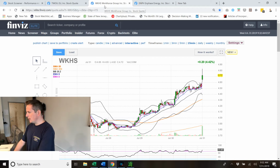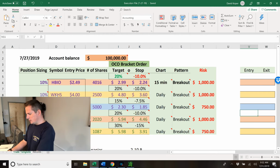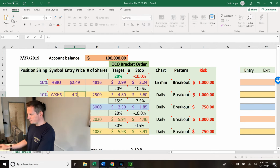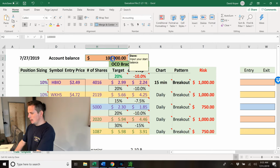So I'm just gonna go ahead and purchase shares. If I go into my trade template, Workhorse, we saw it's at 4.72. So if I wanted to do it with 10% of my account balance, and my account balance was $100,000, then I'd need to buy about 2,000 shares.